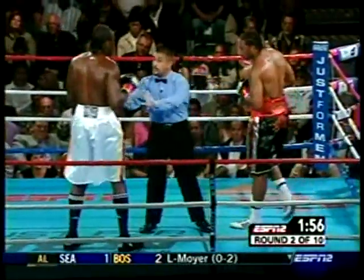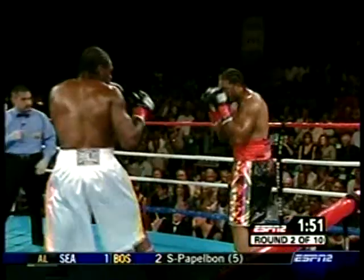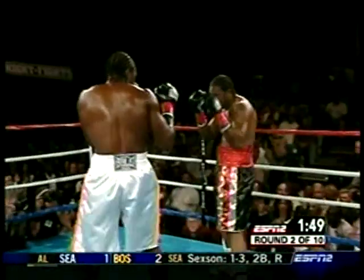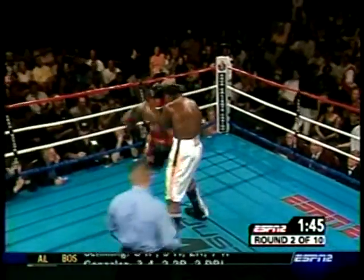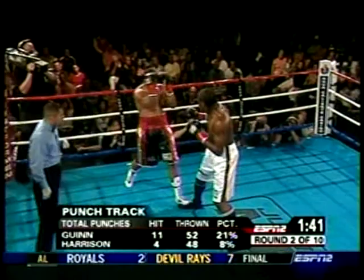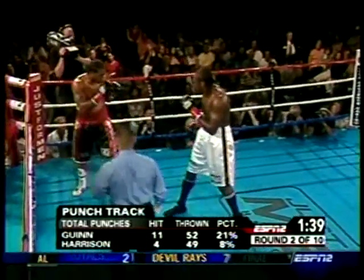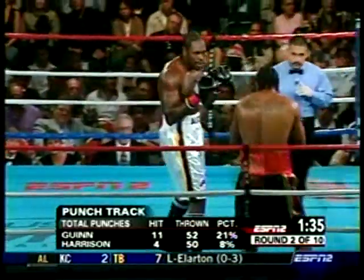Again, not enough punching. If these fighters were vampires, you'd never have to worry about getting bit. And I think we'd be having this fight at a garlic farm. Punch stats, there you see the minimal output. Harrison only landing 4 punches so far, according to CompuBox, 4.5 minutes into this fight.